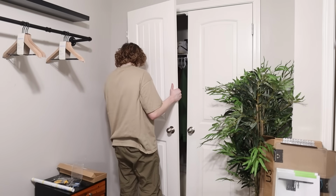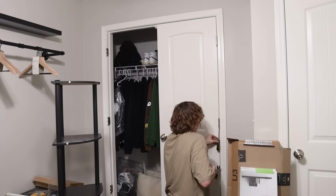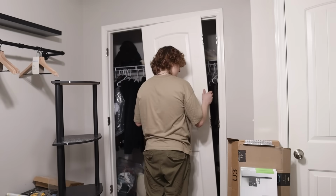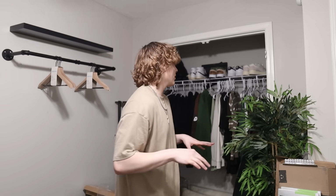I think we're gonna go ahead and just take the closet doors off, just for the fact that I won't be able to do it if I wait another 30 minutes. Yes. I can't explain how hard doing that always is. I'm sweating so much. Oh my God. That's another door down. So real quick, I'm gonna take my shoes, put them on the rack, and hang some clothes on the rack just to get this stuff out of my way.